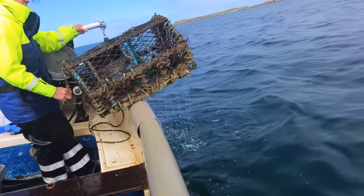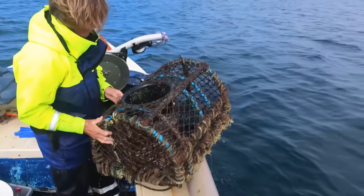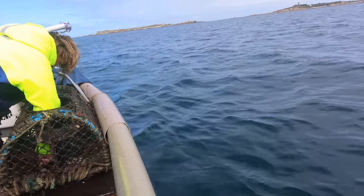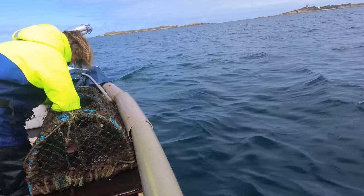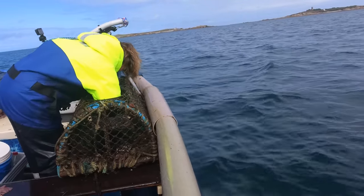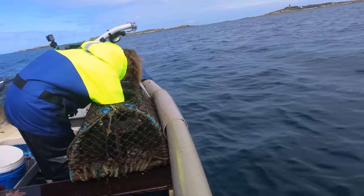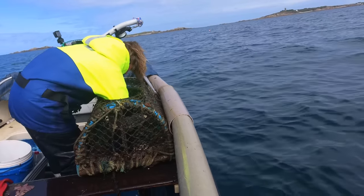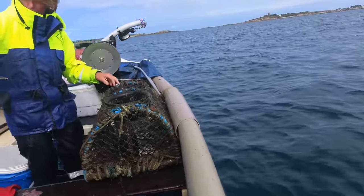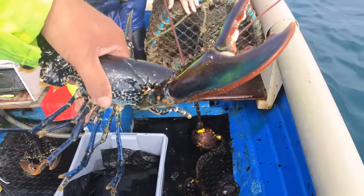Well, what can I say? Ancient pot does it again. I mean, look at it. Now, the trouble we've got here is we've got that other pot right there that we haven't done as well. So, do we pull it up? Oh, decisions, decisions. I mean, look at it. I'm going to have to give it to you because there's nowhere to put it. Look at it.